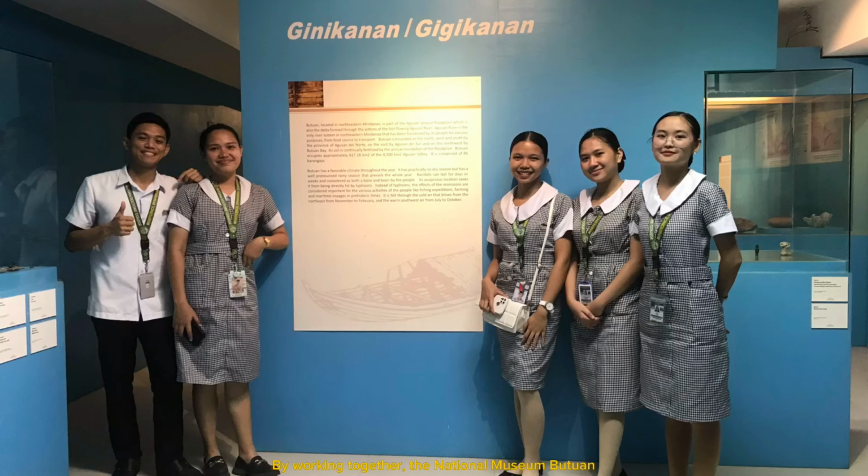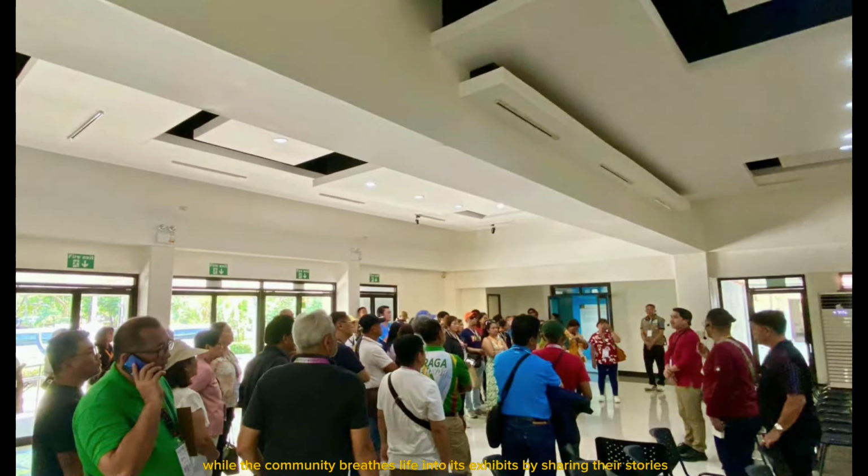By working together, the National Museum Butuan and the local community can ensure the preservation of this historical site for future generations. The museum serves as a repository of knowledge, while the community breathes life into its exhibits by sharing their stories, traditions, and continued appreciation for their heritage.